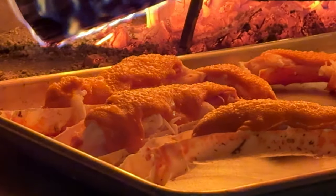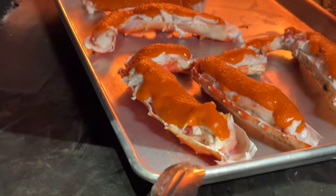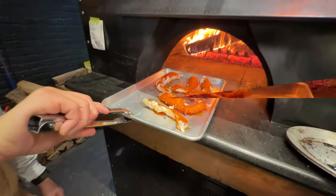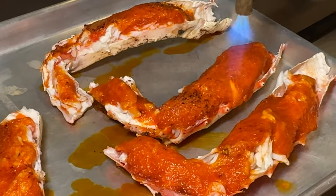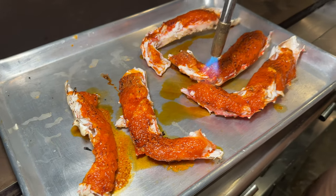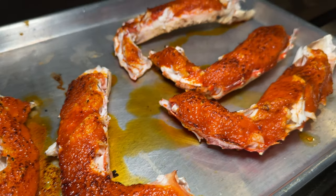Wow, you could see the gochujang aioli bubbling right there, chef. I'm gonna give it a nice turn, and it'll pick up a little color on top too. Coming out now. That is beautiful. We're gonna torch the top just to give it a touch more color. Man, you can hear the bubbling underneath all that meat.